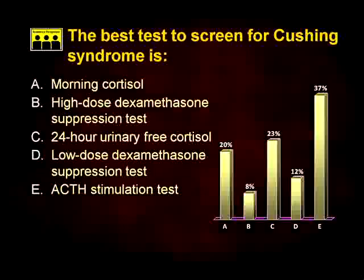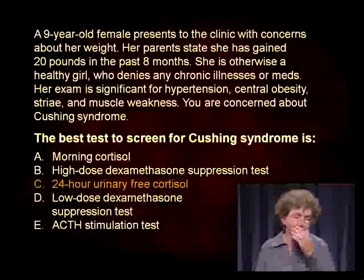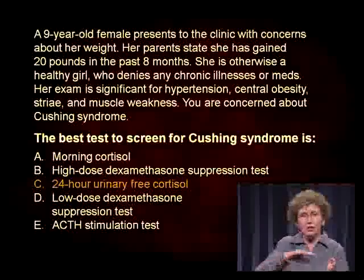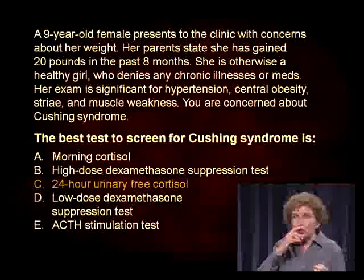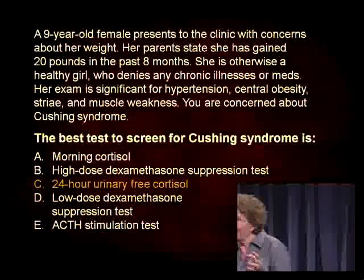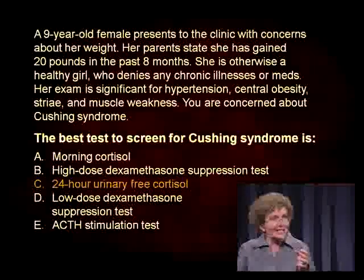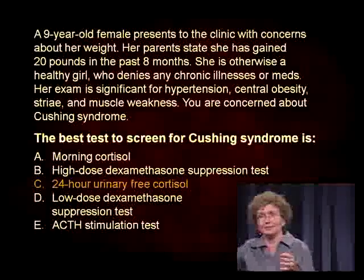Okay, so we'll talk about this a little bit. The best test is the 24-hour urine for urinary-free cortisol. We always talk about getting cortisol in the morning, because cortisol goes up in the morning and then it goes down. Cushing's is high cortisol all the time, right? So if you're going to get a cortisol, it's probably best to get it in the afternoon because it should be low. With Cushing's, it's high in the morning and high in the afternoon, right?